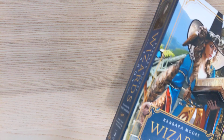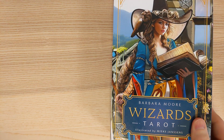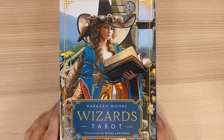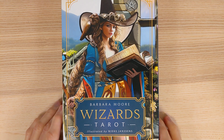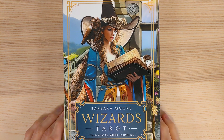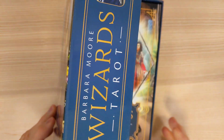I've been hyped about this for a while, as well as Barbara Moore's pairing with Ciro Marchetti to come up with a borderless Ciro deck. I'm excited about that as well. So this was $30, but they did have a 30% off sale, which I got. The 30% off sale really made the difference.